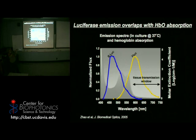Here's the one from the firefly. So here's the hemoglobin absorption spectrum in the background. And only light that's beyond 600 nanometers efficiently makes it out of the body. So that's why there was that big jump always at 600 nanometers on the mouse that was being hit with white light. Okay, so the more red we go, the better off we are.